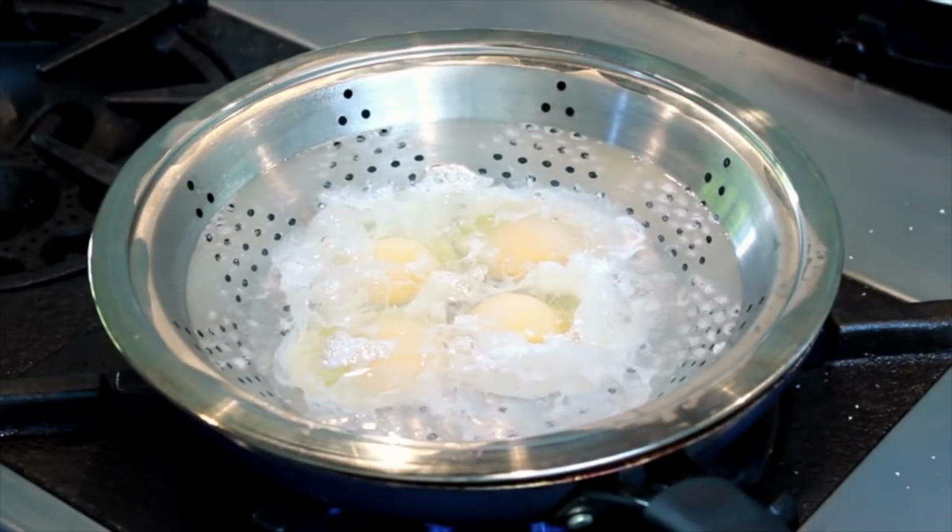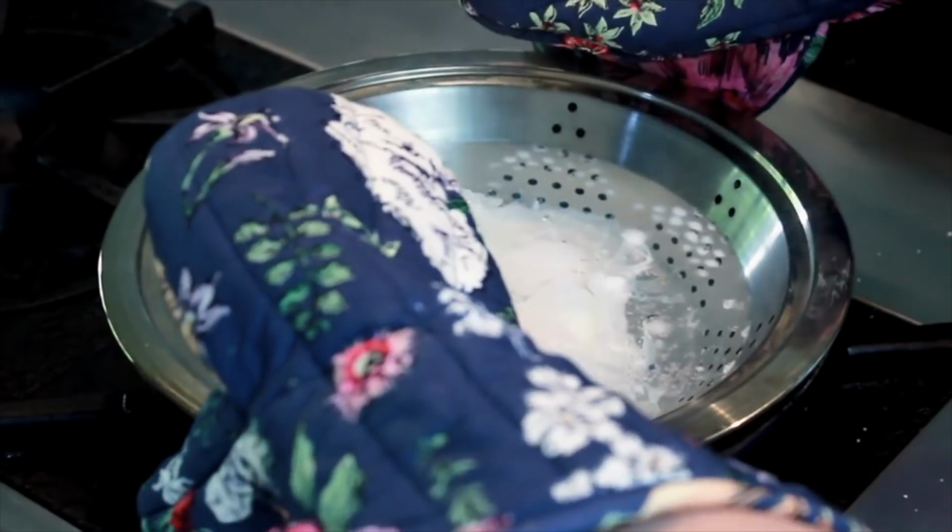Now the next question is, how do you know when the white is set and the yolk is still liquid? So you touch the egg. Poached eggs are easy because they don't have a shell.